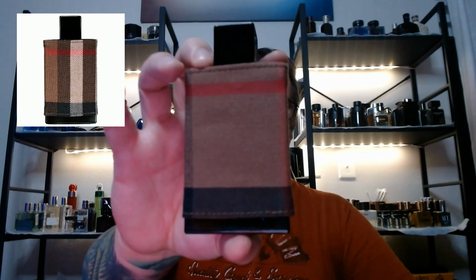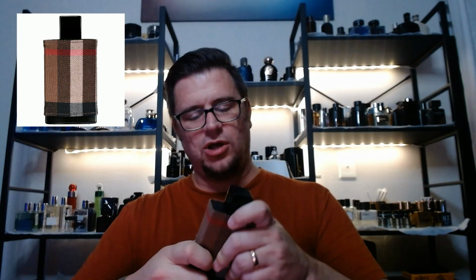But Burberry Touch, first time on here, and I think I'm gonna stick with that same genre and do another first. And I'm also gonna stick with the house of Burberry. It's gonna be Burberry London for men. Look at that presentation. It's got like this cloth, flannel, whatever it is on the outside. It looks kind of cool. It's hip, it's vibe, whatever you want to call it.